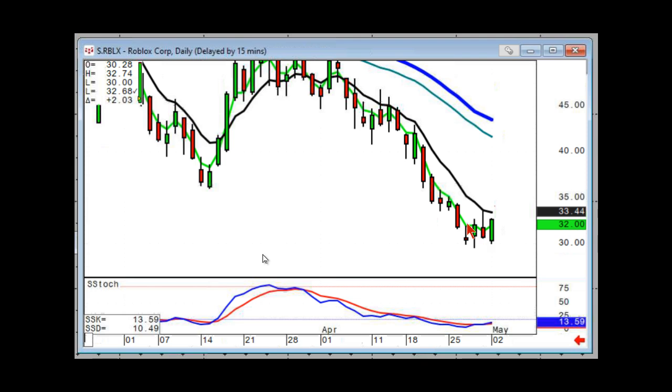And so even though you haven't closed above the T-line, what are the probabilities telling you at this point? You're starting to see buying in the oversold area after a strong downtrend. That's probably a good time to start taking profits on the short trades.